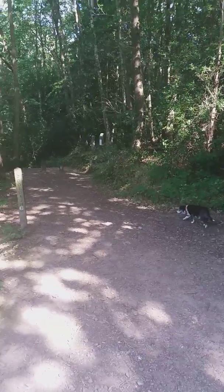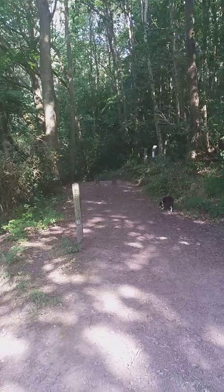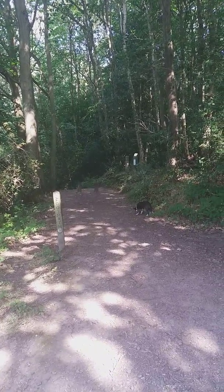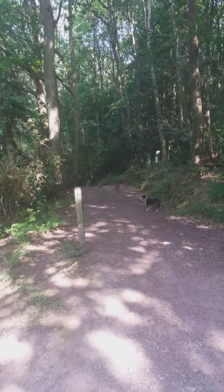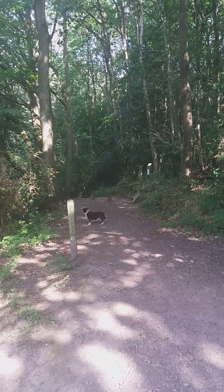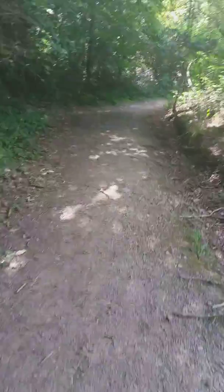Right, we're at the bottom of the steps now. If you turn left, which is that way, that takes you down into Oilhouse Coppice, onto the Ginny Rails, and you can get to Lightmoor, you can get to the other side of Rough Park, and to the Woodside Housing Estate. Right, let's turn round and go right up the pathway.